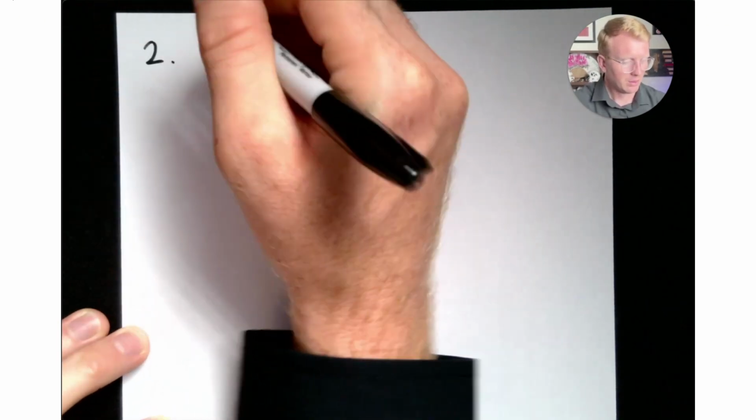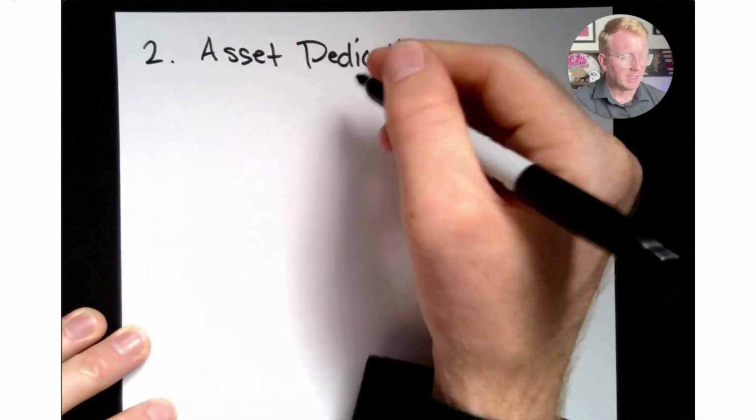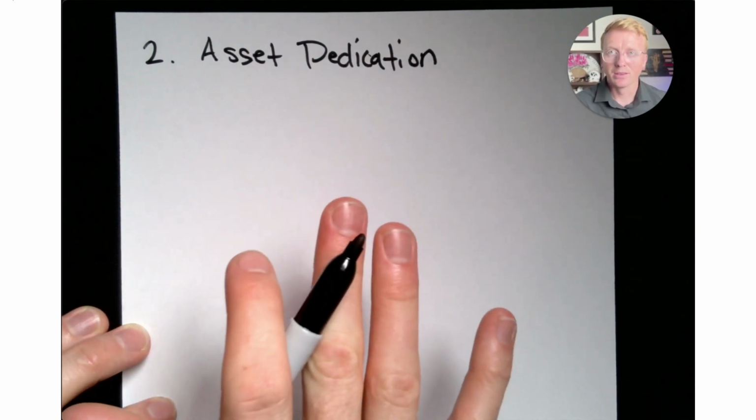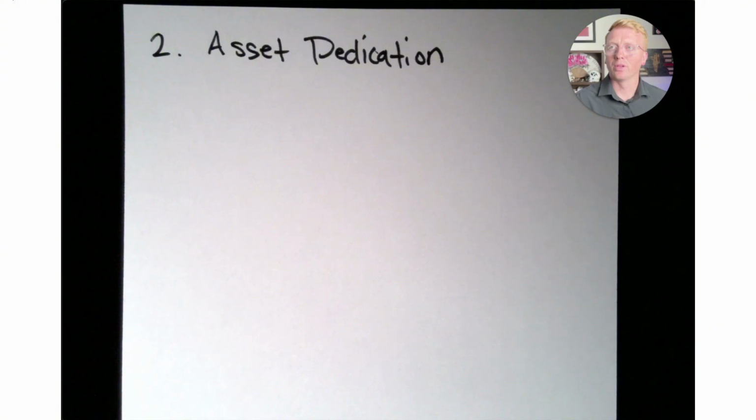whether we're figuring out sustainable spending today, now we have to get into the strategy. We have to get into asset dedication. The idea behind asset dedication, and this is different than asset allocation, is that if you think asset allocation, that's more like your modern portfolio theory and maybe taking some risk tolerance questionnaire and then getting some cookie cutter model portfolio that's aggressive, conservative, balanced.